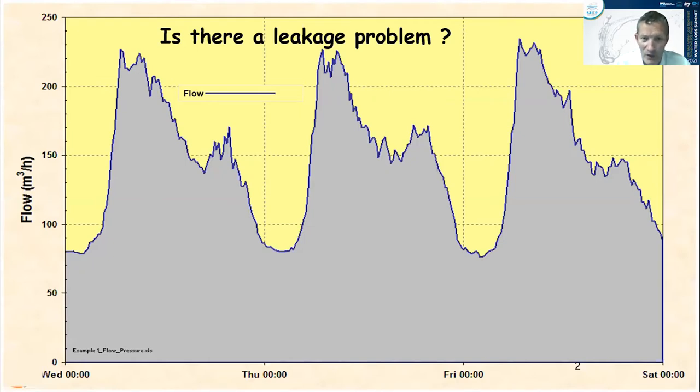I don't know whether we can do a poll. That's good. Okay, I want you to look at that logging result, and I want you to tell me whether or not you think we have a leakage problem. So have a look at that three-day logging result. I see we have a lot of problems with some people unable to use the polls. So I'm going to let it sit here for 10 or 20 seconds while people get a chance to decide whether they think there's a leakage problem.